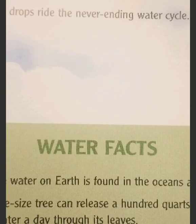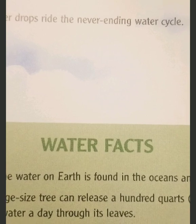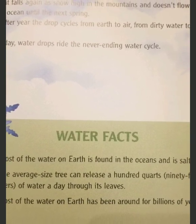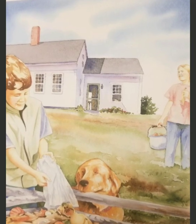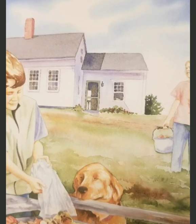Water facts. Most of the water on Earth is found in the oceans and is salty. The average-sized tree can release 100 quarts, 95 liters of water a day through its leaves. Most of the water on Earth has been around for billions of years.